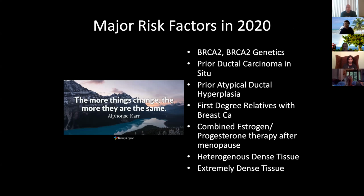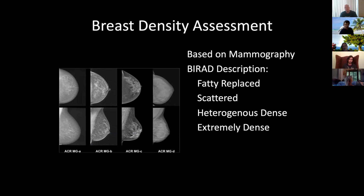Risk factor assessment still includes genetic factors, prior biopsy results, and family history. However, there is now the major addition of breast density on mammogram. Both heterogeneous dense tissue and extremely dense tissue are considered to be risk factors for breast cancer. This is an evaluation that's based on mammography. Basically, we look at the mammogram and we assess how much glandular tissue is present. We categorize the mammogram as fatty replaced, scattered, heterogeneous, dense, or extremely dense. From left to right, you can see increasing degrees of glandular tissue.